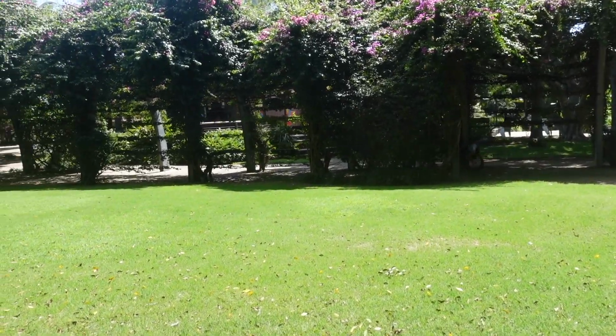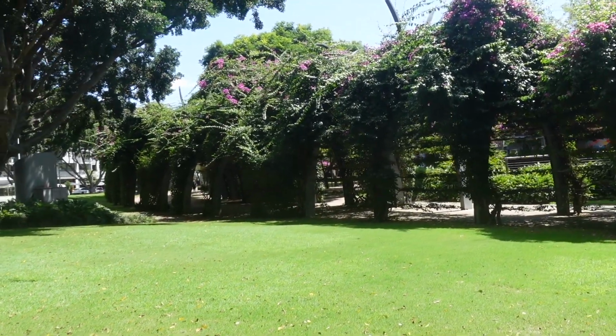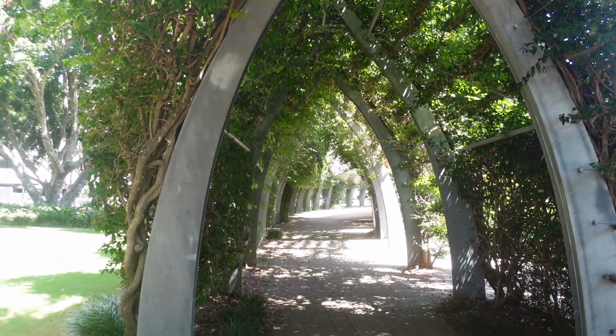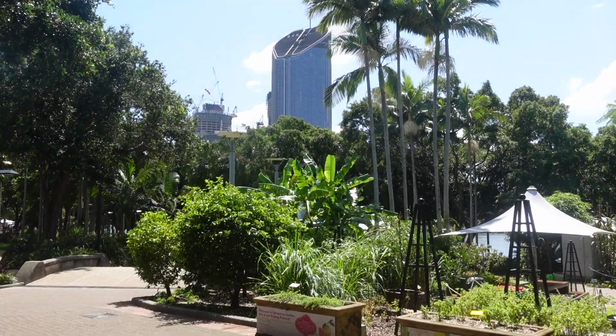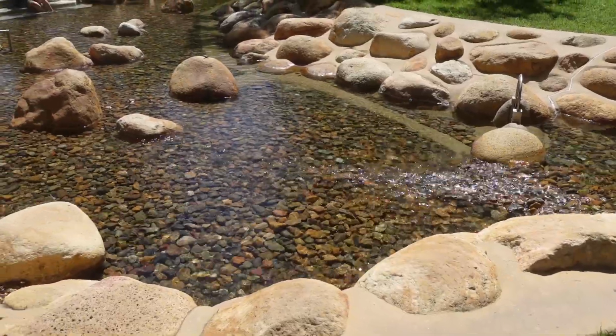The South Bank Parklands is an area based on the riverside opposite the city of Brisbane. It's filled with cafes, restaurants, garden areas, pools, water features and much, much more. It is a beautiful area of greenery on the edge of the city, and you could easily spend a day relaxing here and enjoying the area whilst overlooking the skyline.